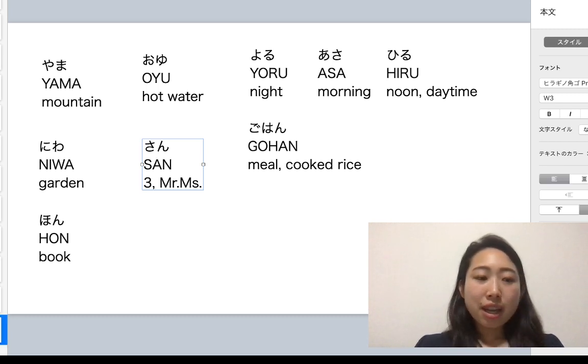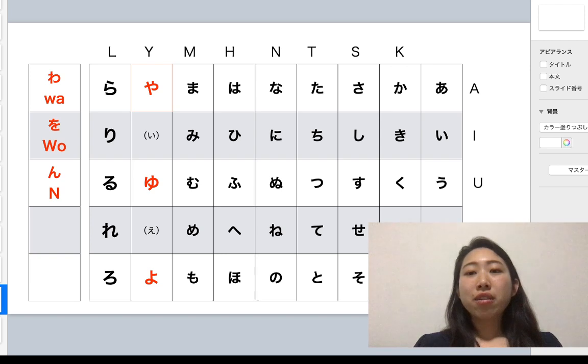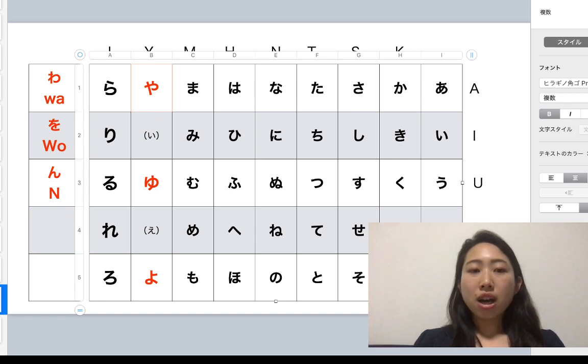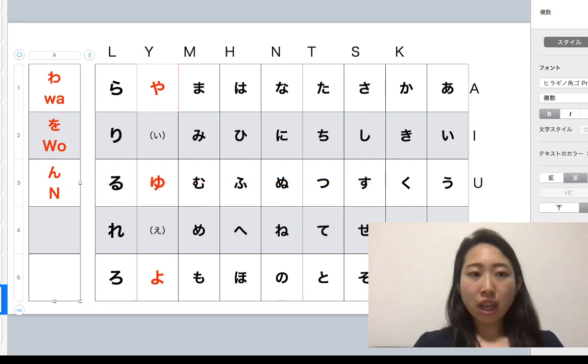Thank you. And then let's review all the letters we have. When I was a kid in elementary school, when I first learned this chart, I was told a, i, u, e, o. This is very basic, and then for the consonants, from right to left, akasatana hamayara wa. Akasatana hamayara wa. Okay, just these first letters of each row, and then the vowels.